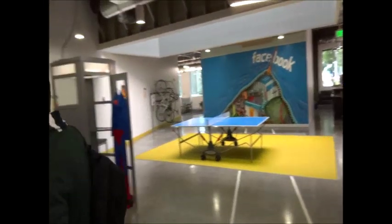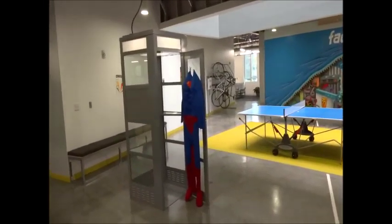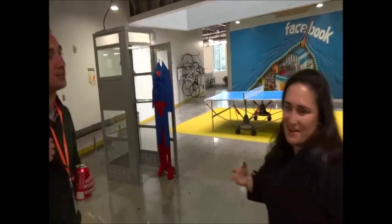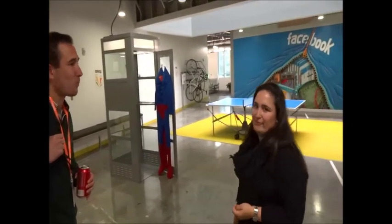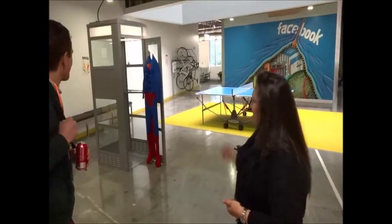I see another thing. The Superman clothes. Is that for the employee of the month? No. So there are a lot of little quirky things around the offices. One of them is this phone booth. It's kind of a reminder of old technology. And someone put that Superman costume there. I'm not sure who.